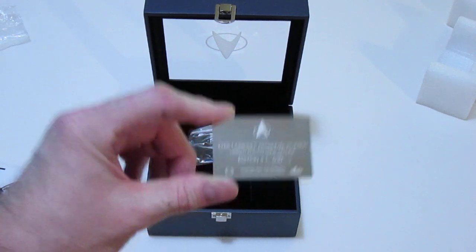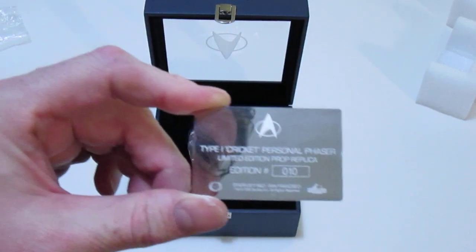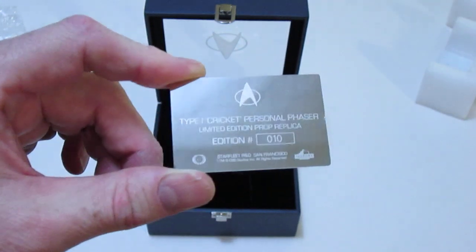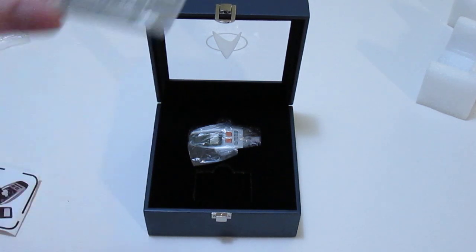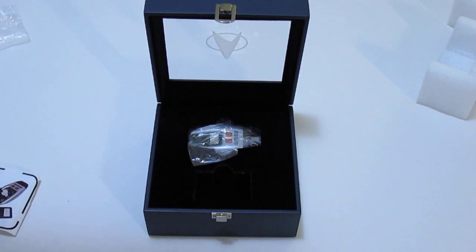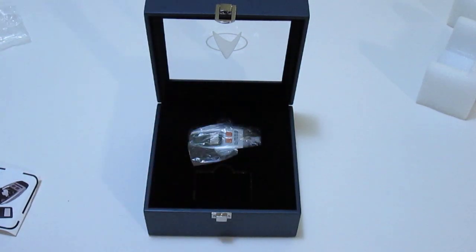Smile pretty for the camera. Hello. Hope we can read that. It says, type 1, quote, Cricut, close quote, personal phaser, limited edition, prop replica edition, number 10, 010. Starfleet R&D, San Francisco, and the CBS copyright, and the Federation of Planets logo down there in the corner. Very nice.